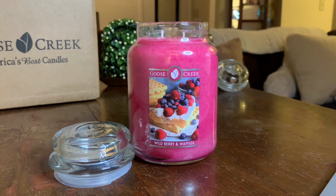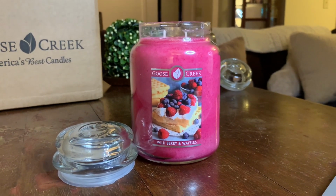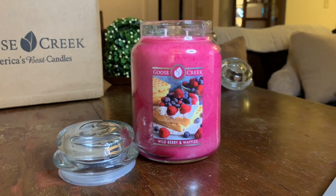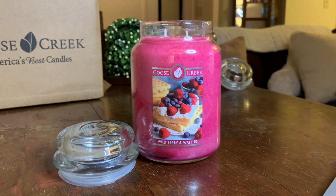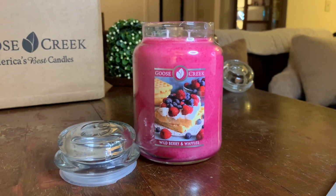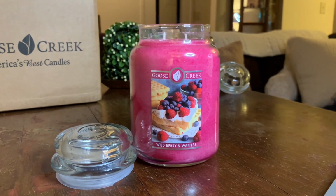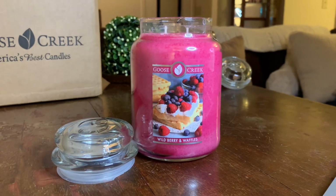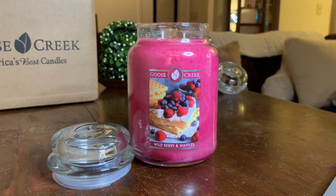If I picked this candle up in store, like let's say there was a Goose Creek store and I picked it up and smelled it, I would maybe be on the fence. And that's because it's mainly fruit. They're saying morning waffles and cream. I get a little bit of bakery, but to me, it's just heavier on the fruit and maybe a little bit of the cream. I do get a bit of smoothness. They're also saying a base note of vanilla batter.